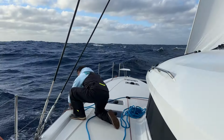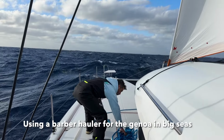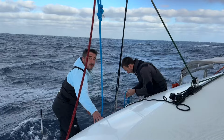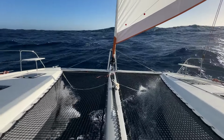When going downwind, especially with big waves, I like to use a barber hauler on the Genoa. It prevents it from going from one side to the other. So after the gybe, we install it on the other tack, and that way we've got perfect control on the headsail.